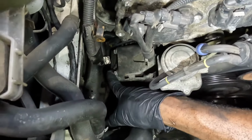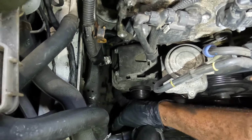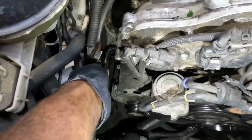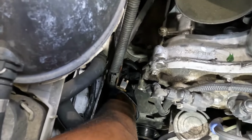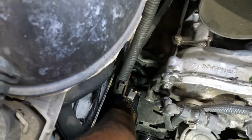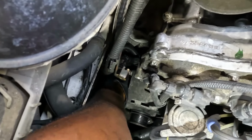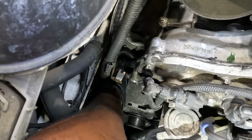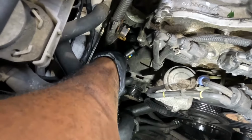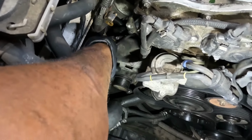So now we're gonna remove the alternator bolts. We have 2 bolts up here, and then we have 2 more bolts down here. Before I remove the alternator bolts, I am going to disconnect the electrical connector of the alternator back here. Okay, so I got the electrical connector of the alternator disconnected back here. This is the connector we were connected to when we were doing our testing.